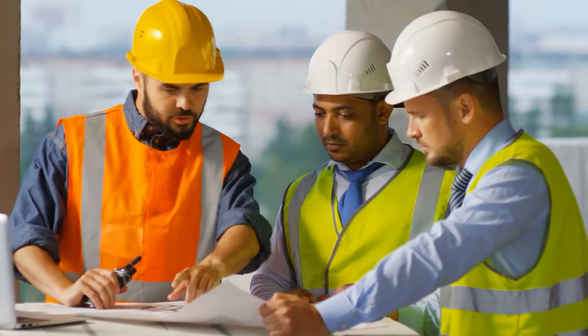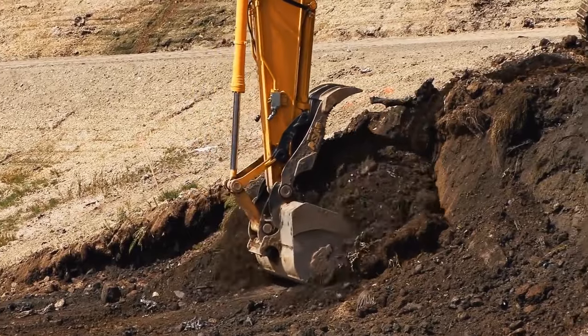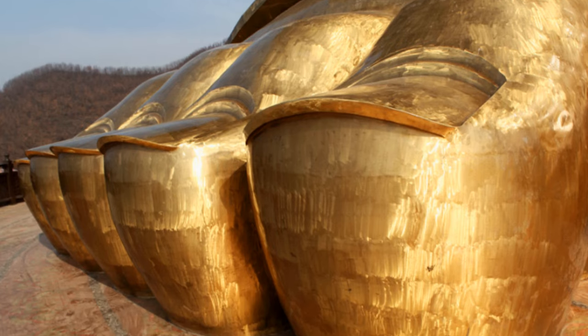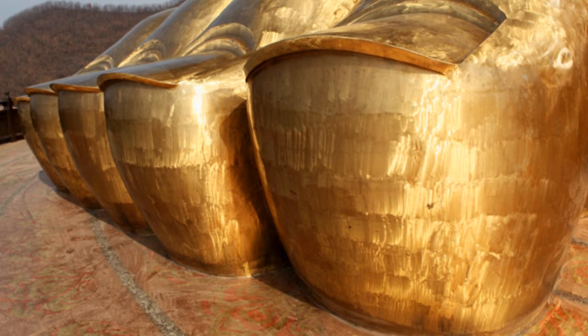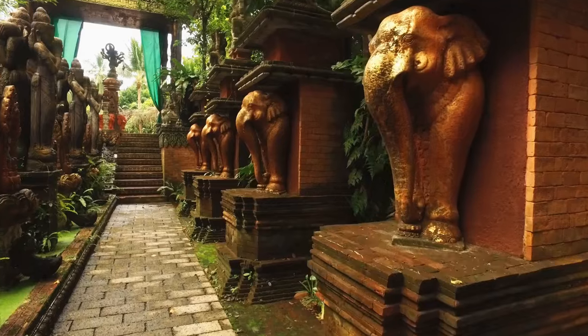It took 11 years to construct. Construction works began in 1997, and the statue was unveiled in 2008. The entire Spring Temple project cost roughly $50 million, with $18 million spent directly on the materials and construction of the monument. You've waited this long.